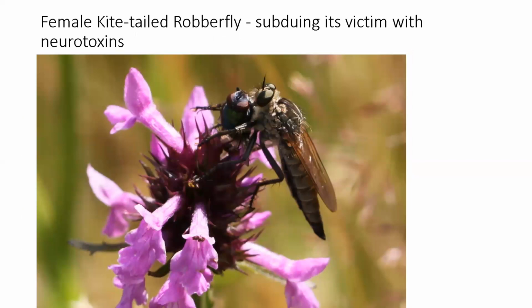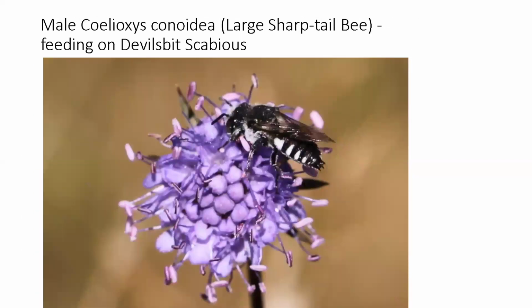There's a robber fly, and you see it's piercing the hapless victim with neurotoxins. It's a kite-tailed robber fly. This is a sharp-tailed bee. The sharp tails are the females, but the males have these characteristic 3 prongs. This is a kleptoparasite of a solitary bee. But again, feeding on Devil's-bit scabious, it really does draw them in.